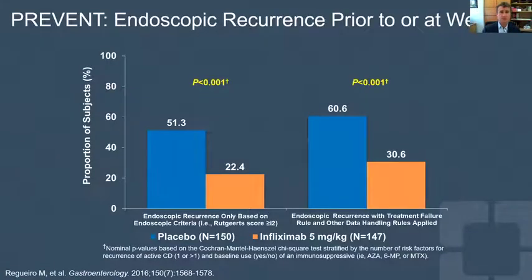And this was subsequently followed by the pivotal global multi-center randomized placebo-controlled study of infliximab versus placebo called the PREVENT trial. And one of the outcomes for the PREVENT trial was endoscopic recurrence before or at week 76 in the 2 arms. And you can see here that infliximab significantly reduced the rate of endoscopic recurrence in this patient population.